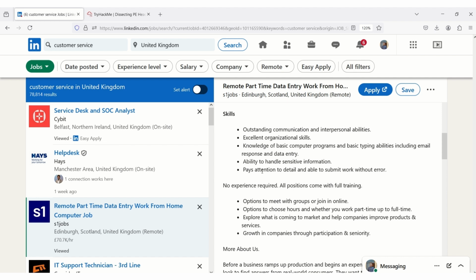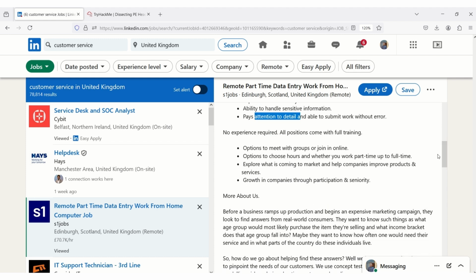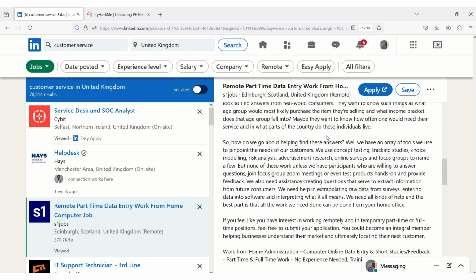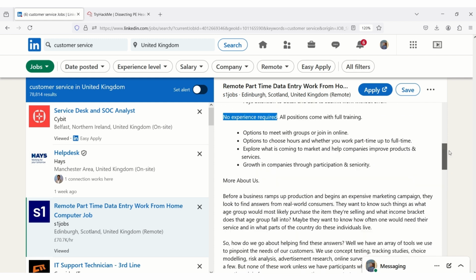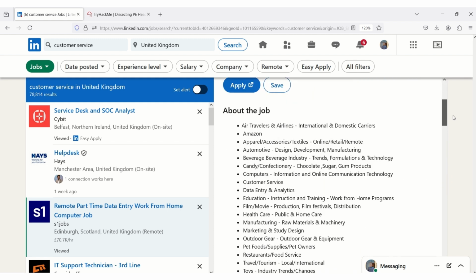Now you should have the ability to pay attention to details and be able to submit your work without any errors. In terms of requirements of experience, well, you don't really need any previous experience. Full training is going to be offered. Now, a little bit about the company, you find some information there. Cool.